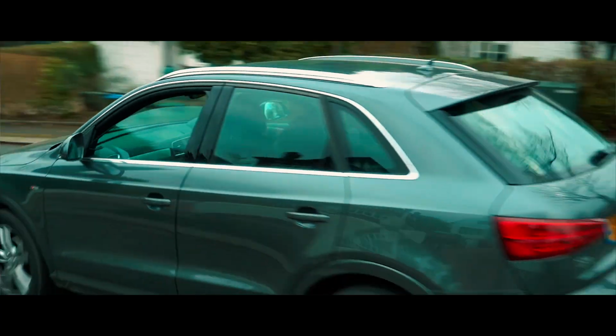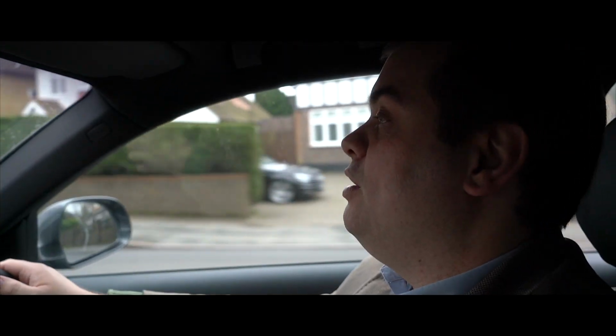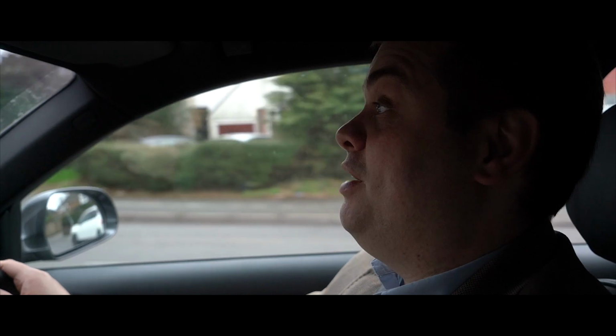So in terms of what you get for your money, and generally when it was new, the Q3 would cost between about 25 and 35,000 pounds.